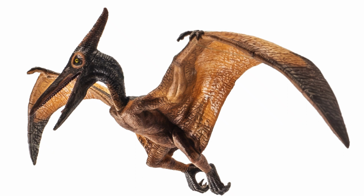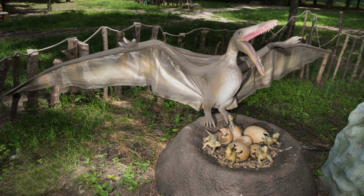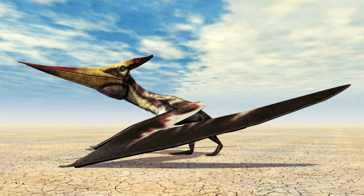Pteranodon is one of the most well-known pterosaurs, a group of flying reptiles that lived during the late Cretaceous period. It had an impressive wingspan, which could reach up to 10 meters. This made it one of the largest flying animals of its time. Pteranodon has an elongated cranial crest on its head.